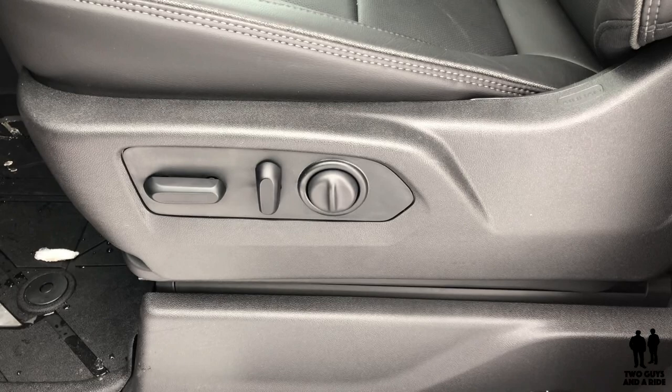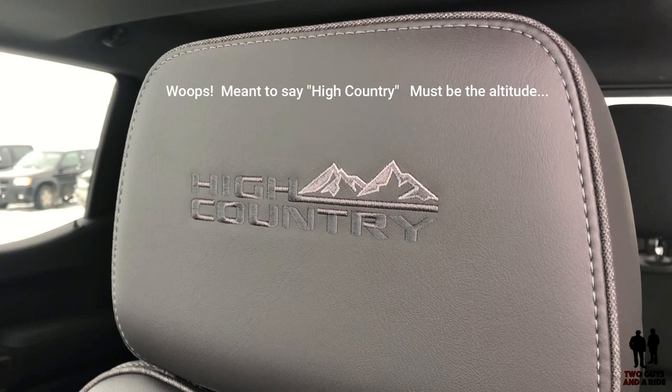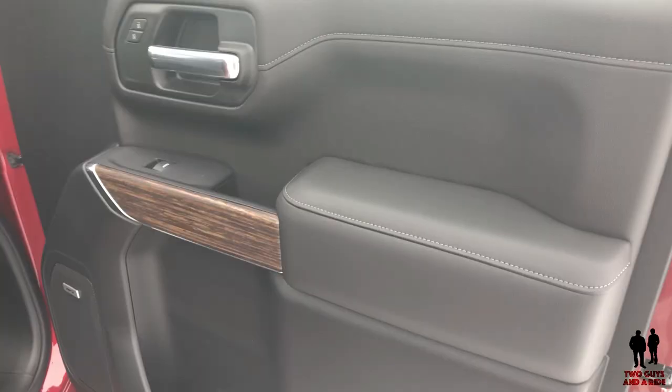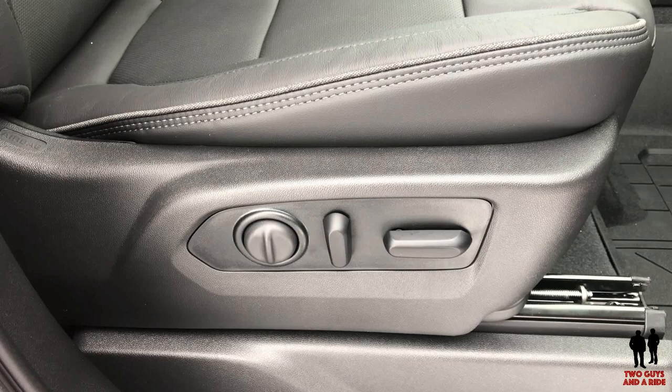Moving on to the driver's seat, you have a 10-way power, including lumbar. Very nice leather seating, very comfortable. Very nice little High Sierra written in the headrest and the picture of the mountains, I love that. Moving on over to the passenger side, you've got your unlock buttons, your power window, and storage. And another 10-way power seat on this side, including lumbar.